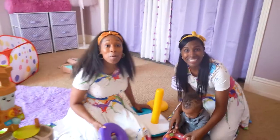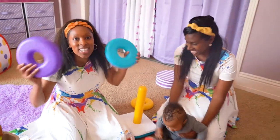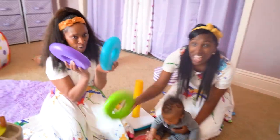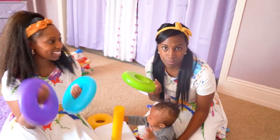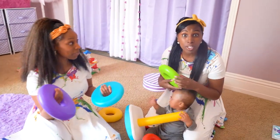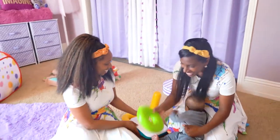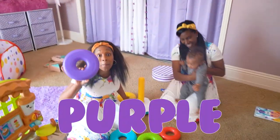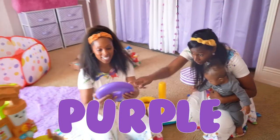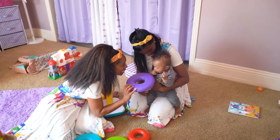All right, guys, we're with ABC Cuzzins Zealand, and we're playing with donuts. Who likes donuts? I love donuts. They're so delicious, and these donuts are so colorful. So we're gonna start off with the first biggest donut and see which color that is. All right, which one is that? I think it's the purple donut. Look at the purple donut, Zealand. Purple. This is a cool purple donut, Zealand.